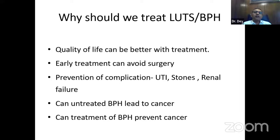जैसे आपके पास अगर 100 पेशेंट्स आए हों ओनली पीस पर, बाकी रिटेंशन नहीं है, ज्यादा तकलीफ नहीं है, रिकरेंट इन्फेक्शन नहीं है, डायबिटिकुलम नहीं है, कुछ नहीं है, तो उनको मेडिसिन अगर आप देंगे तो सिर्फ 100 में से 5 जन को सर्जरी लगेगी. अगर आपने अर्ली स्टेज में मेडिसिन नहीं दिया तो 100 में 10 जन को इन हिज लाइफ टाइम सर्जरी लगेगी. सो अर्ली ट्रीटमेंट कैन अवॉइड सर्जरी, प्रिवेंशन ऑफ कॉम्प्लिकेशन.